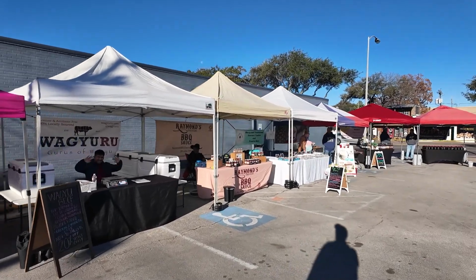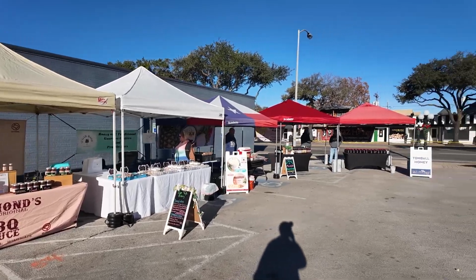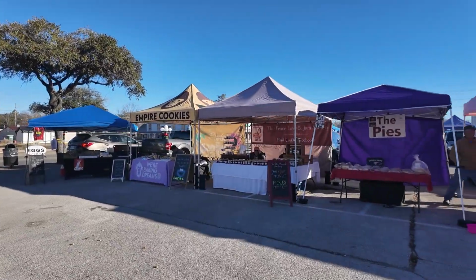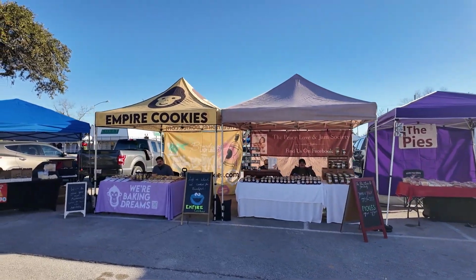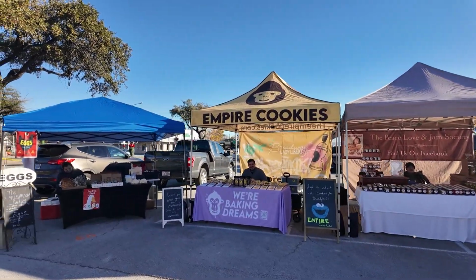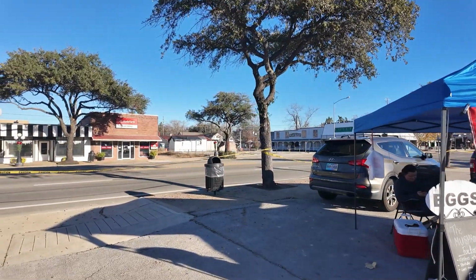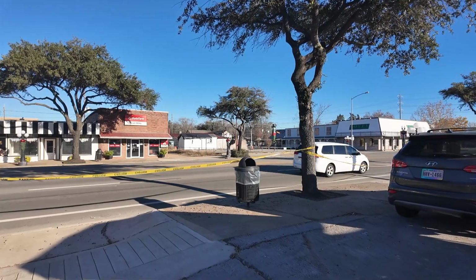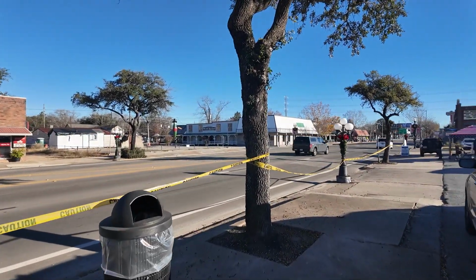Ooh, hi there. Barbecue sauce, and then over here you got pies, you got jams up high there. You got cookies, lots of delicious stuff here. So definitely check out the farmer's market here in Tomball for some great food. Again, it's every Saturday from 9 a.m. to 1 p.m. the entire year.